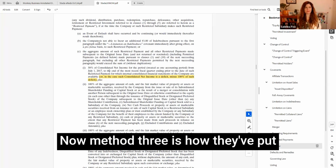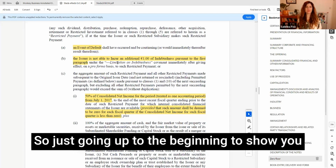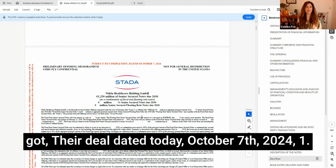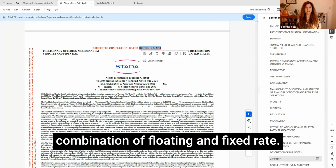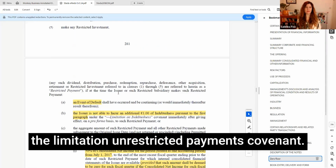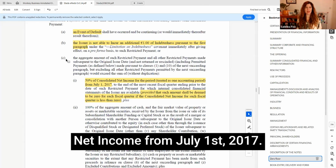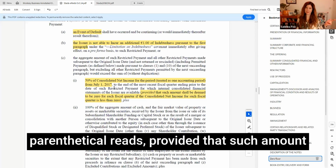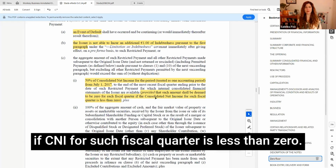Now, method 3 is how they've put it in the deal that is out this week. Again, this is this week's deal, so just going up to the beginning to show you the document that we're navigating around. We've got their deal dated today, October 7th, 2024, 1.25 billion senior secured notes due 2030, combination of floating and fixed rate, and I marked the zero floor provision, which is in the limitation on restricted payments covenant. And it says that the builder basket will build from 50% of consolidated net income from July 1st, 2017. So it is a backdated builder basket. And the parenthetical reads, provided that such amount shall be deemed to be zero for each fiscal quarter if C&I for such fiscal quarter is less than zero.